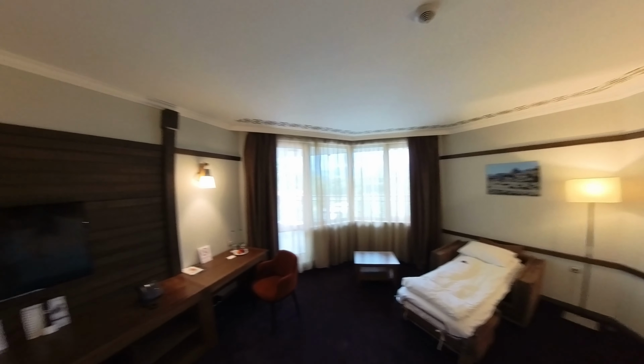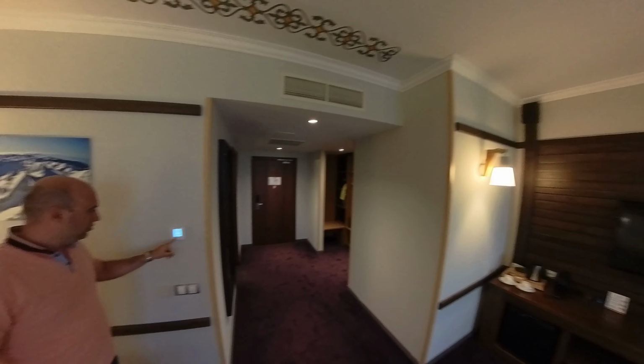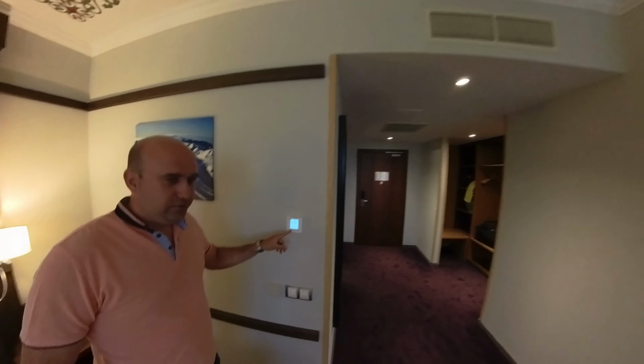Here is the air conditioning control. Unfortunately, you cannot go lower than 20 degrees. I don't know why. And you cannot control the ventilator, the power of ventilation. This is how it is. The bed itself is very comfortable. And I like the pack with the wool. It's very nice and cozy.